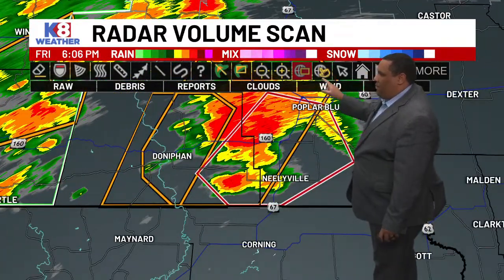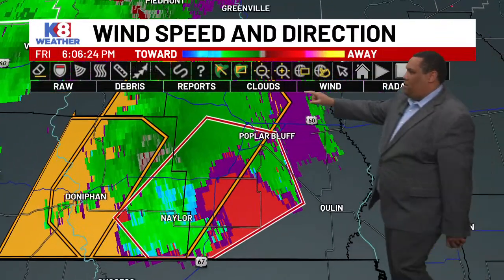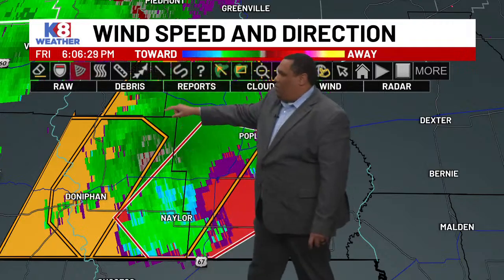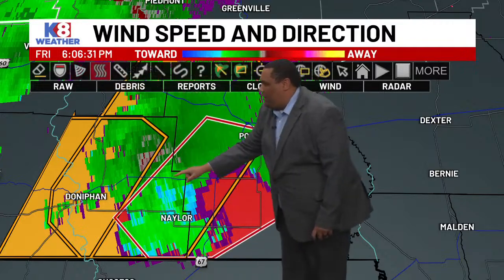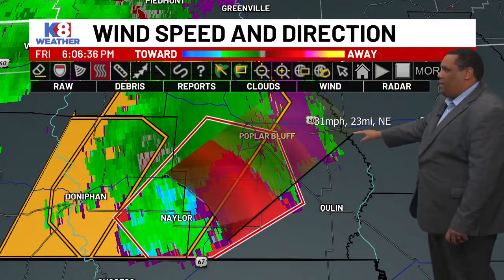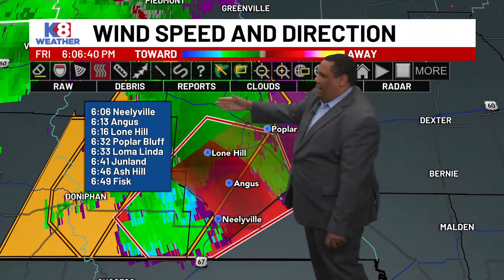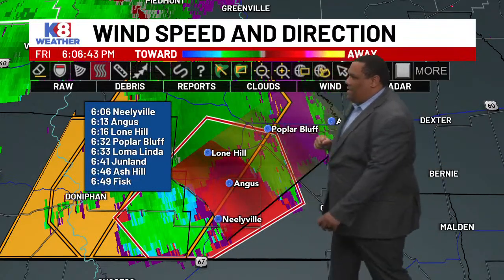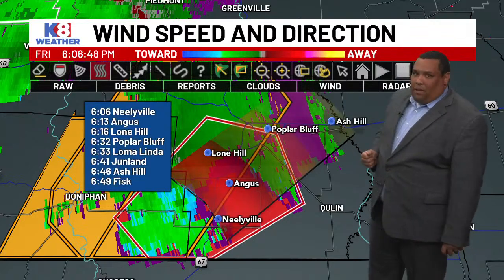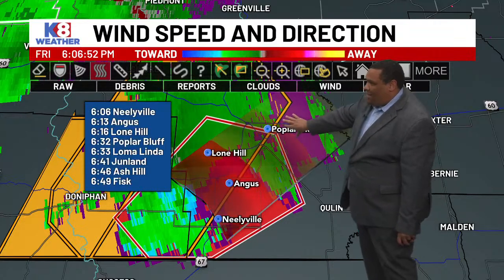This is going to come into Poplar Bluff here in the next little bit, so we'll do a quick track from where both of these areas of rotation are, and track this 30 miles per hour into the northeast. So this will be, it's clipping Neelyville right now, Angus at 6:13, Lone Hill 6:16, Poplar Bluff at 6:32. So you have a little bit of time, and Poplar Bluff is 6:06 right now. So you got about 25 minutes before this starts to move into downtown Poplar Bluff.